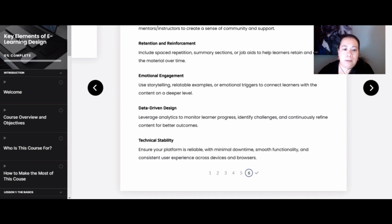Technical stability. Ensure your platform is reliable with minimal downtime, smooth functionality, and consistent user experience across devices and browsers. This is making sure all your tech is working well, kind of like what we've already talked about. Okay.